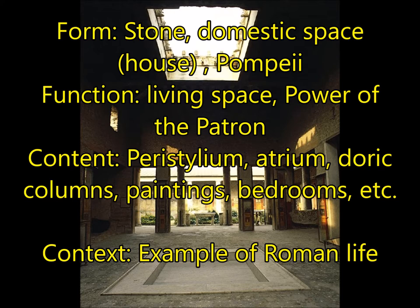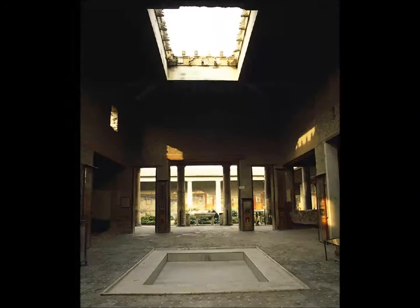That's the central area that you see now with columns. An atrium, the columns are Doric. And you're also surrounded by paintings, often of gods and goddesses, and they're still uncovering many of those today. It's super interesting. And of course, because it's a house, you have bedrooms and kitchens and storerooms and all of these things. It's in the 250 because it gives us a great example of what Roman life was like.